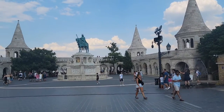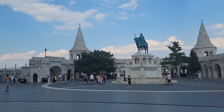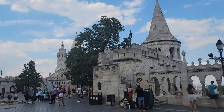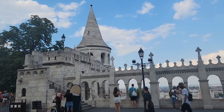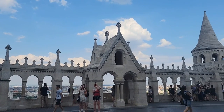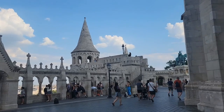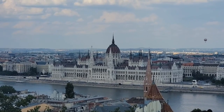And finally, here's a look at Fisherman's Bastion. It was constructed between 1895 and 1902. However, it never served as a fortification. It was constructed to be a lookout spot. The 7 turrets represent the 7 Hungarian tribes who founded the country in 895. It also has these spectacular views of the Parliament building.